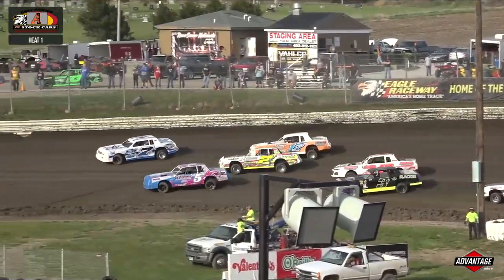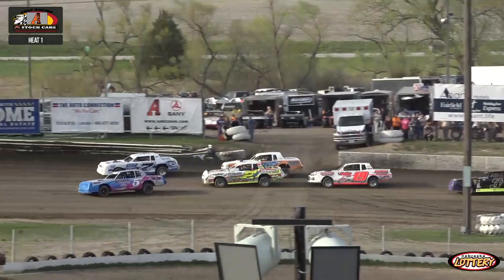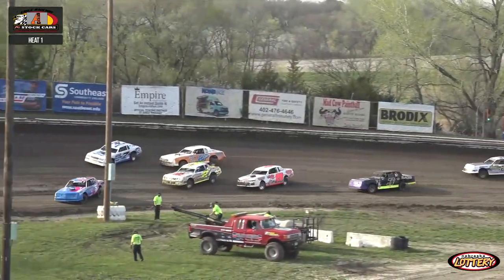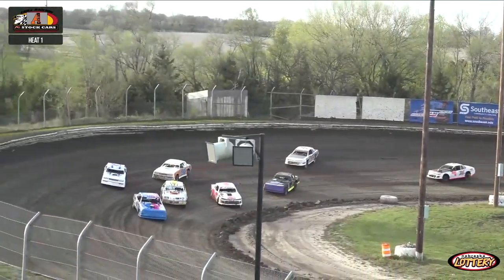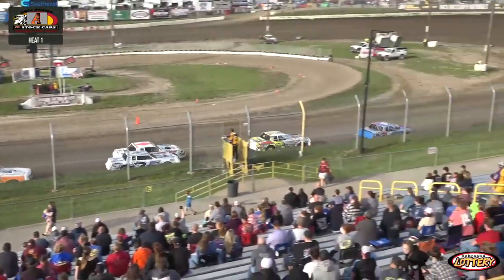Going through one and two, it's Ruzinger on the top side. Here comes Wergen through the center. Two by two, we go into three and four. Here comes Boucher to the inside. Lap number one goes to the 5B of Matt Boucher.